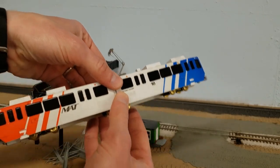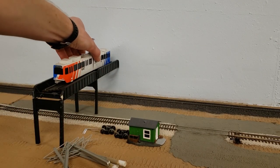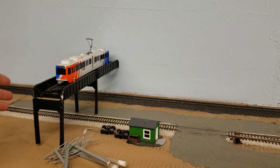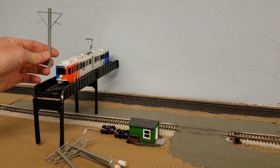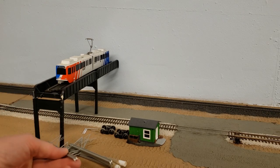Now there's also streetcar options, like Bachmann makes some streetcars. And so it's definitely possible to actually have these running on your layout, but like this one, I'm just going to have staged, and I've saved some catenary poles, so I can string up some wire somehow along here when I get this up and running.